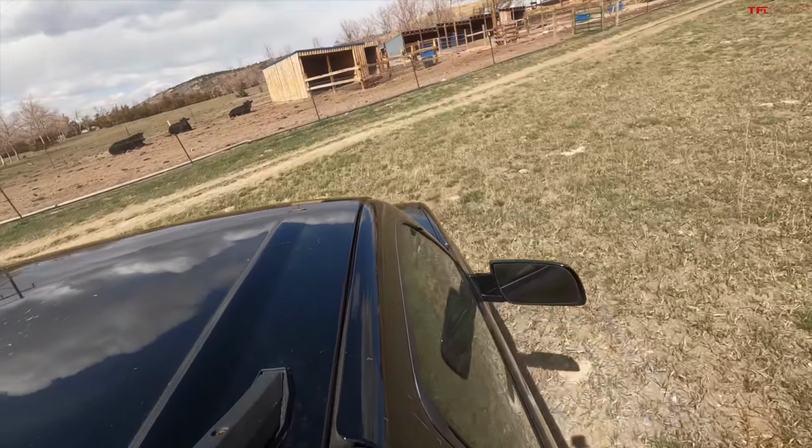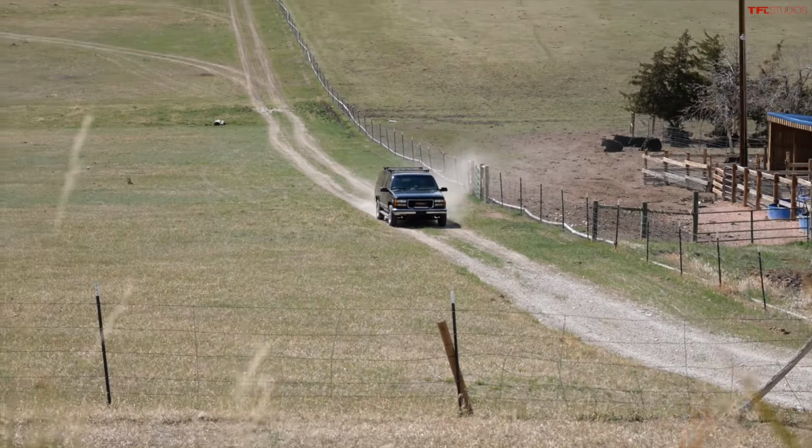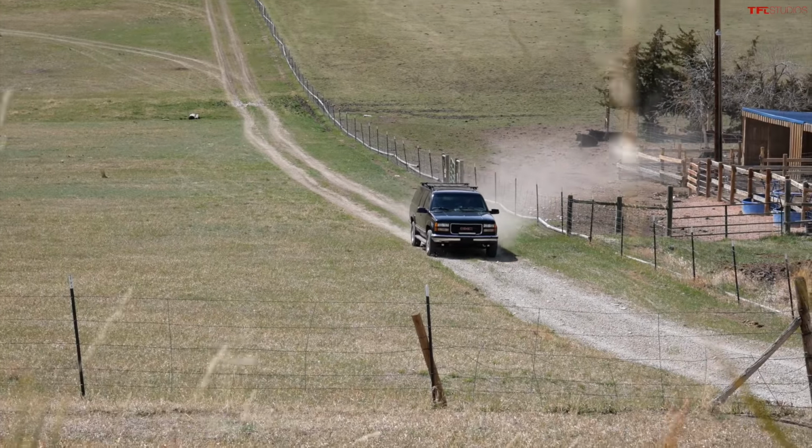Let's see how the power is. So this is the 7.4 liter V8. We'll give it a little squirt coming up the hill. Wow, look at that. Oh, man, it just powers right through it. This thing is awesome. So you're selling this here pretty quickly, Brendan.